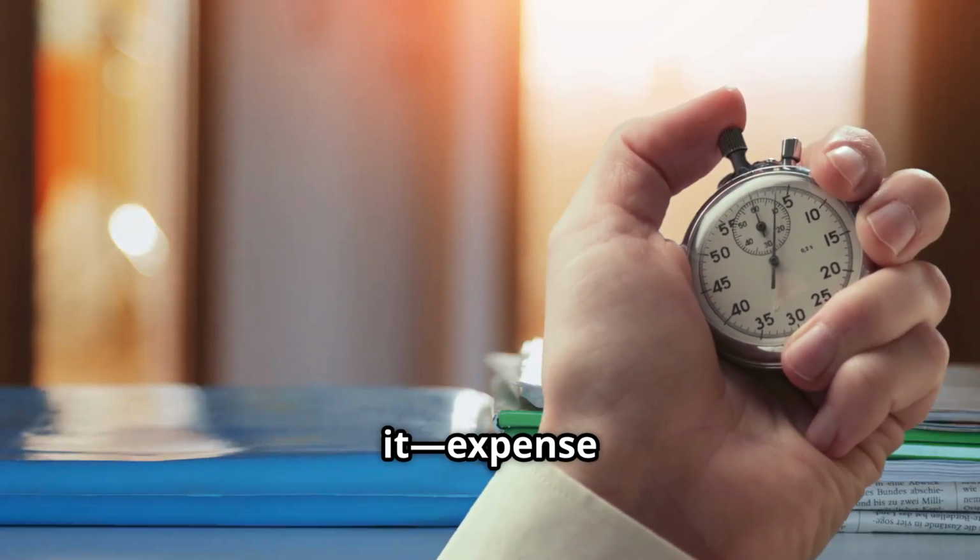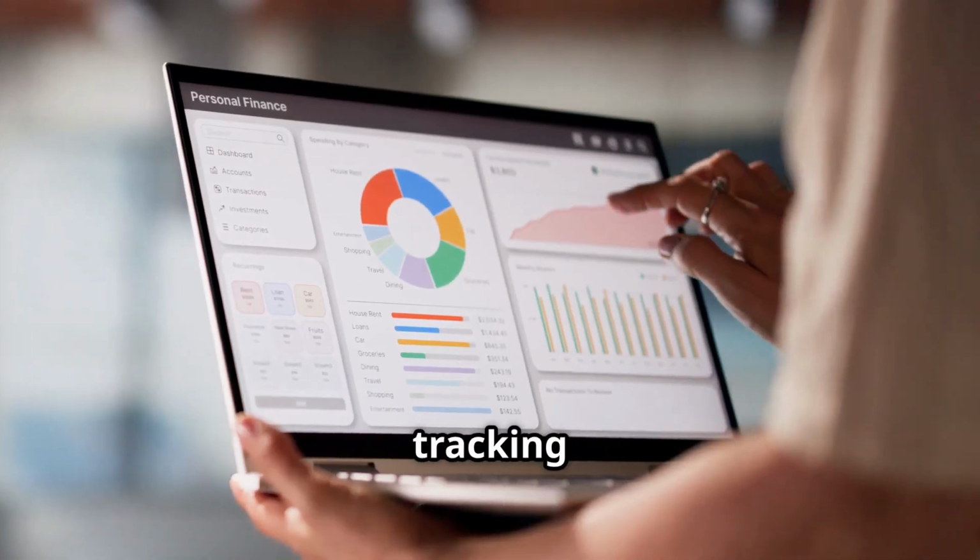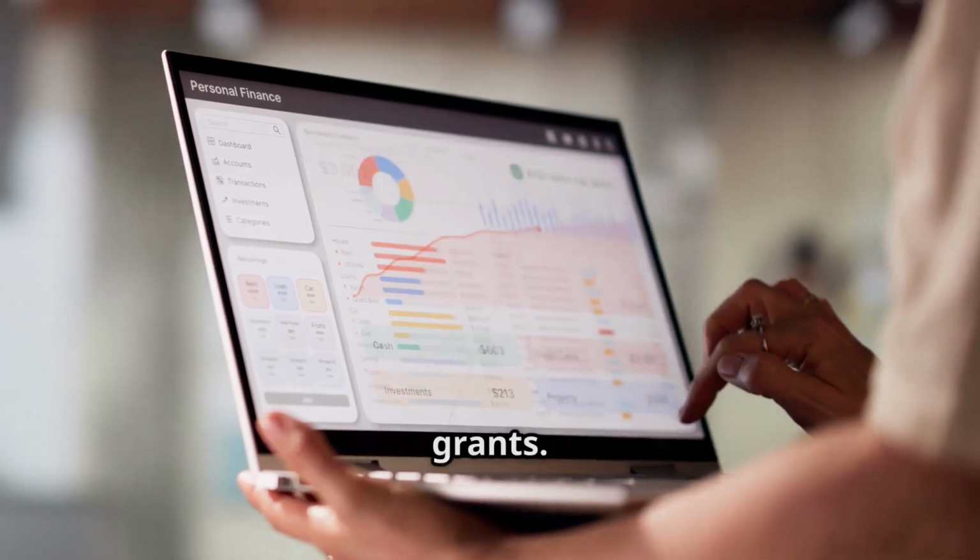So there you have it, expense tracking, time logs, and impact tracking made simple for private foundation grants.